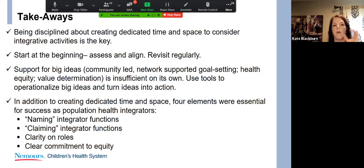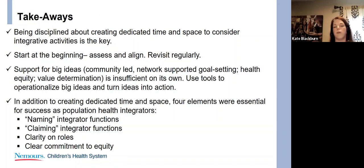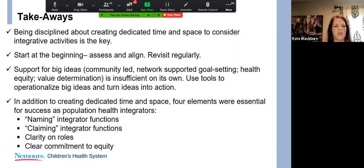So if you just say, yes, we believe that community-led network-supported goal setting is important, or we believe in health equity, or yes, we believe that it's important to be able to talk about your value in really clear terms, those big ideas are great, but they're not gonna really get your front line there. So we really are encouraging people to think about tools that they can use to operationalize big ideas and turn them into action. And then there were 4 things that we really found to be true across all of the networks in terms of being elements that were essential for success as population health integrators.